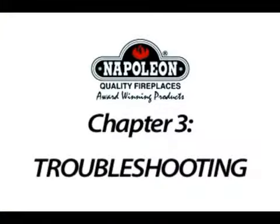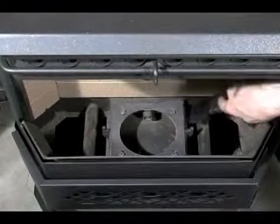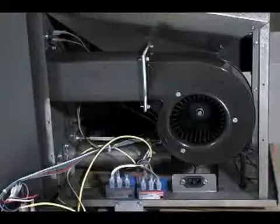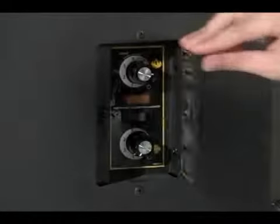Chapter 3. Troubleshooting. Troubleshooting procedures should only be performed by qualified technicians or installers. Before troubleshooting, always confirm that all components are free of ash buildup and that the appliance is unplugged from the receptacle to prevent electrical shock or damage to the components. Here is how the system works.